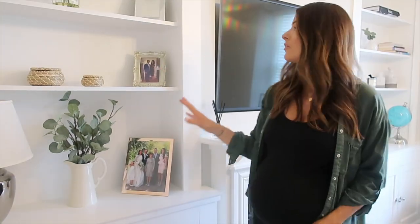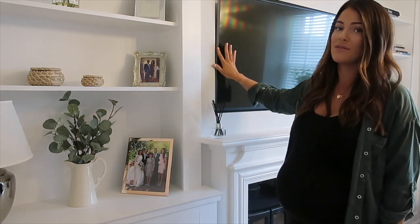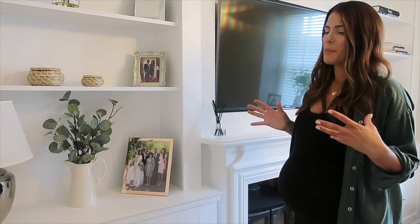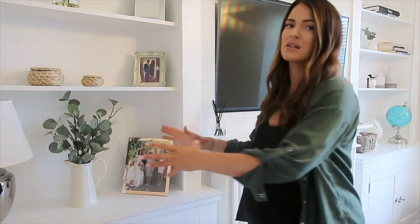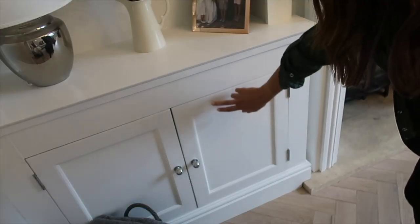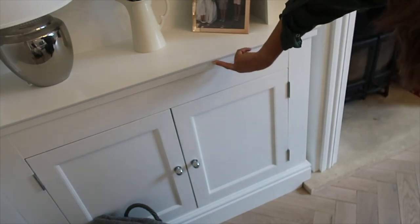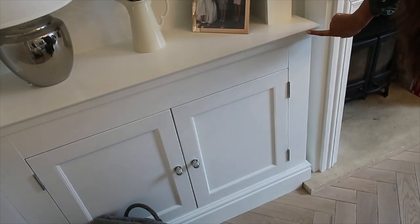Let me talk to you about our cupboards. So the whole thing is made out of MDF. Even this false chimney breast is MDF. And I really wanted the TV sunk in because the room is so small that I just felt like putting a big TV on one of these would have taken up too much room. These are actually solid wood doors, but then the rest of the frame is MDF. And then we added things like beading along here just to give it more detail.